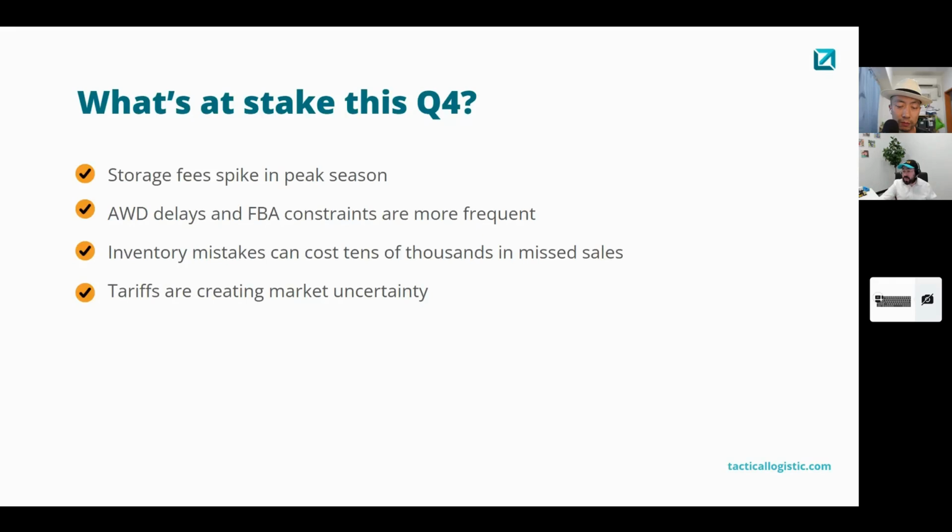And then obviously tariffs have created market uncertainty where it's not getting any better. Every week there's a different change and a different update. India was a deal, now no deal, it's 25%. So it's definitely tricky.